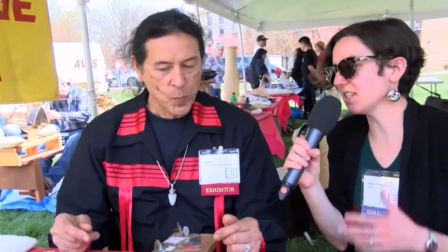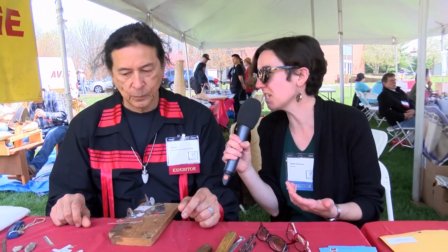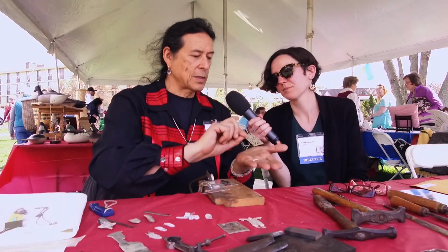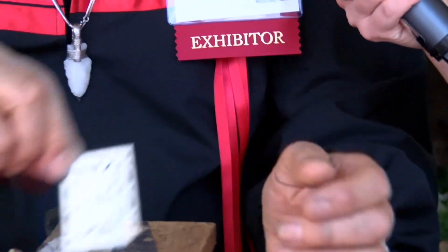So did Native artists at that point, when they started working with silver, take designs and techniques that they had already used with other materials and use them with silver? Absolutely. So any of our designs, our beadwork designs, would be interpreted in the metal. Like this, as an example, is a beadwork design, and so I interpreted it into the metal.